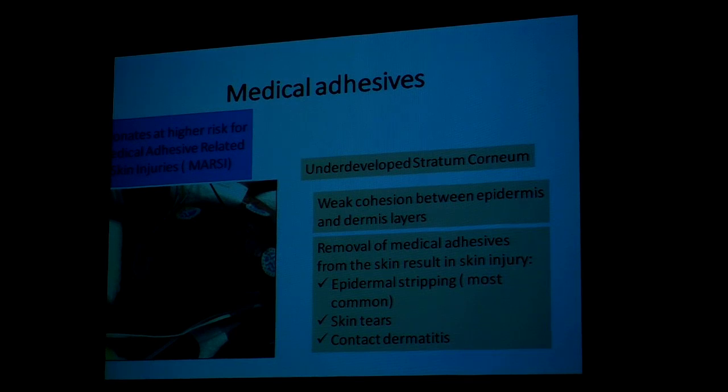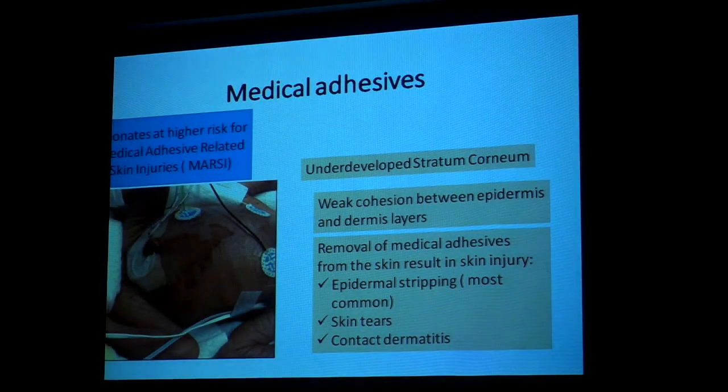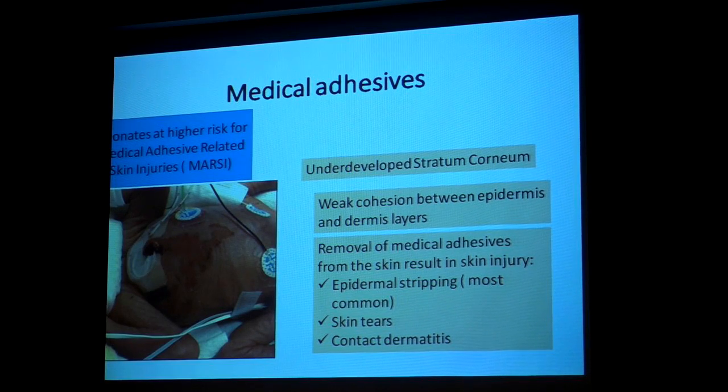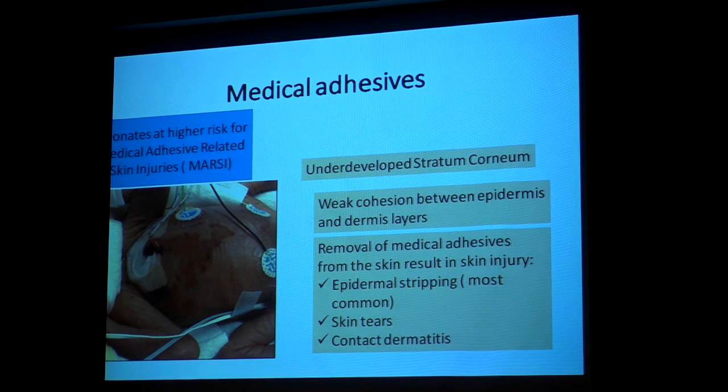So what happens when you apply the medical adhesive and then remove it is that the first layer of the skin is detached and removed. Most injuries from medical adhesives are mechanical injuries, usually named epidermal stripping. From the epidermal stripping, we have skin tears, and you have contact dermatitis. Contact dermatitis is usually because of chemical irritation from certain medical adhesives, especially, for example, electrodes, or from certain dressings.